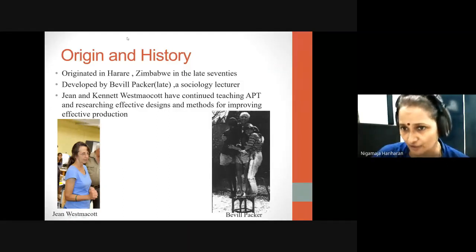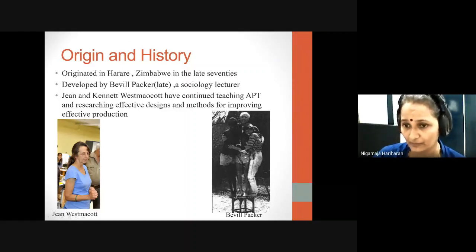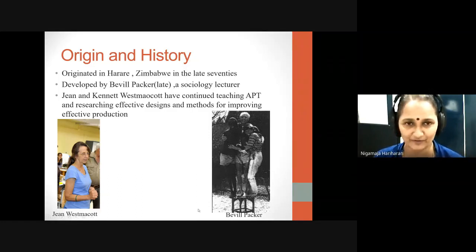So this is the gentleman, the person who is standing in the middle, and two people on either side, and they are standing on their APT stool. Can you imagine, this stool is made of card and paper, and it can take the weight of 3 people. That is the strength of the paper furniture.